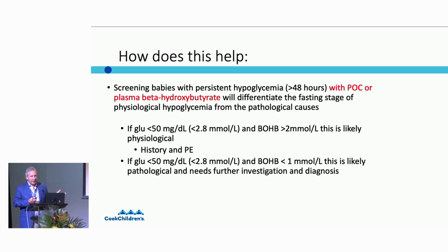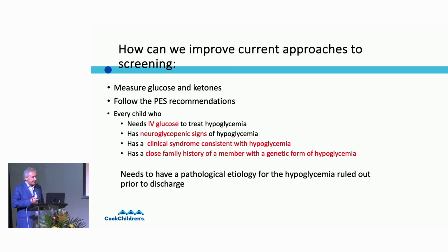So you would say, okay, this is a starved breastfed baby, all we need to do is feed him. On the other hand, if the glucose is low and the ketones are low, then more likely this is a pathological form of hypoglycemia and needs further investigation and diagnosis.